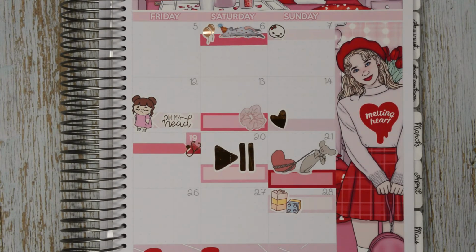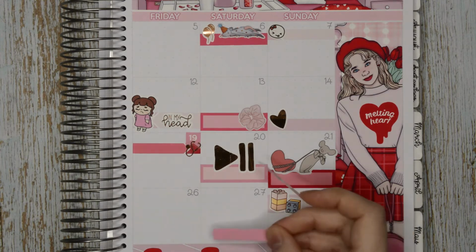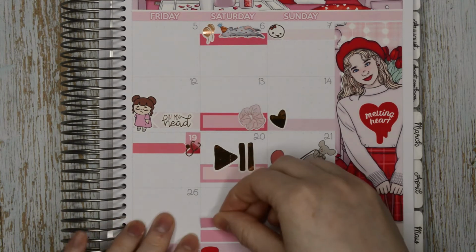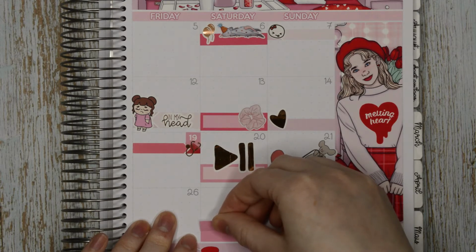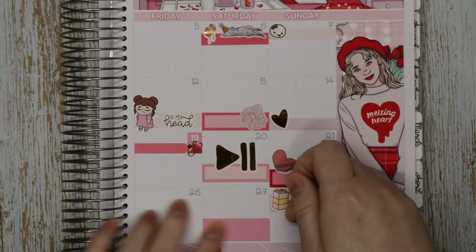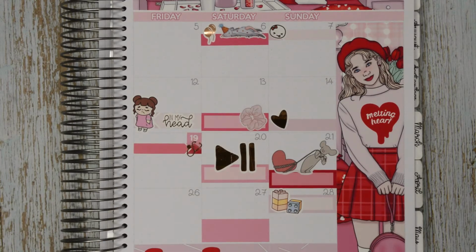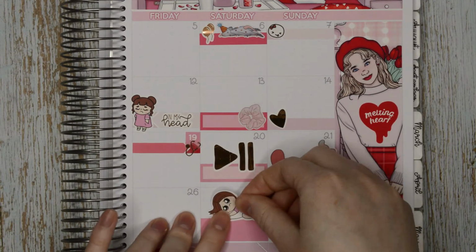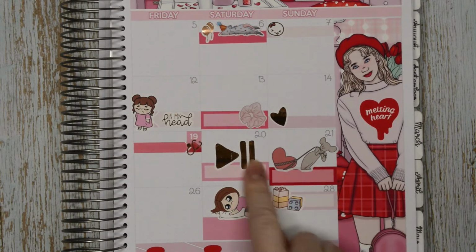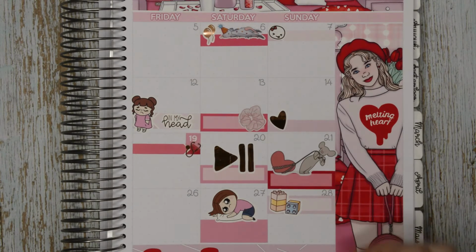And then on the 27th, I'm actually going to grab 2 of these washi strips. I'm going to stack them slightly on top of each other, like that. And then because of, again, the sticker I have is like this, so then it's just a bit more different from these. I don't really like that these 2 are next to each other and are very similarly laid out, but it is what it is.